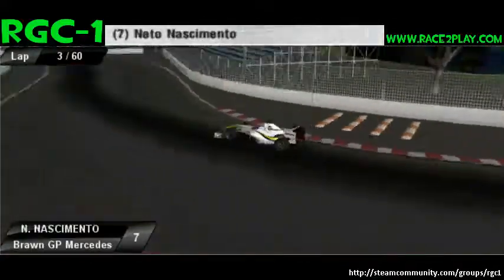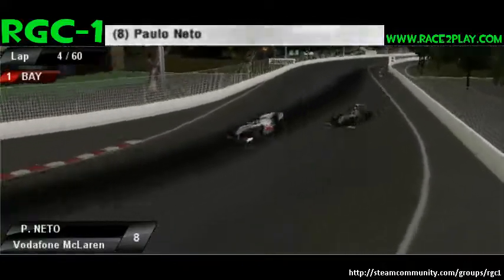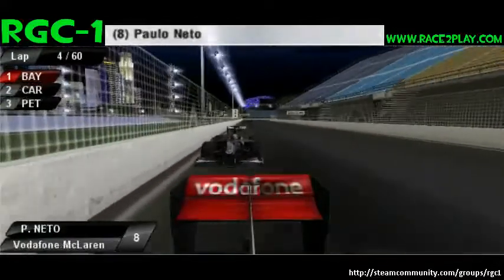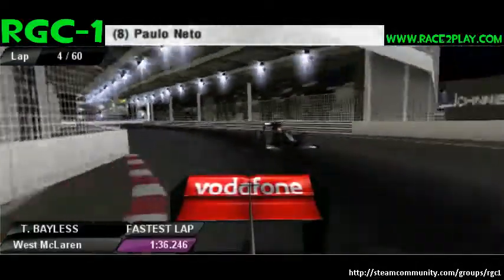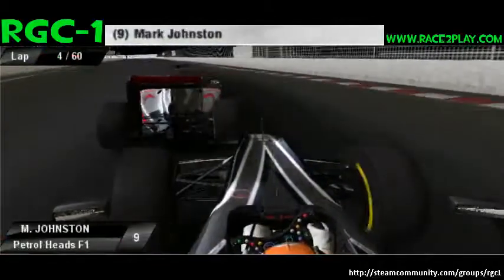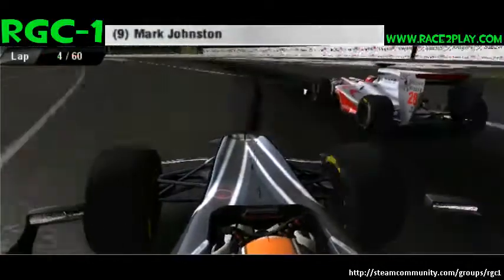Let's look for the next best battle. Not really this group right here. Ooh, a little sparks from the Paulo Neto car. But he's got Mark Johnson right on his rear wing. This is the best spot on the track for a fight. Ooh, interesting selection of attack pattern, Mark. Goes to the inside. Can he get it to stick?